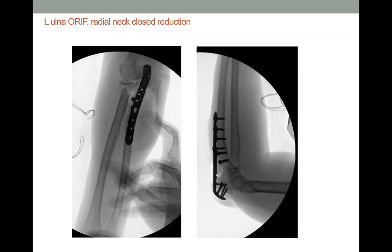Was it stable? Yeah. It was relatively stable. The elbow was stable. She had good range of motion. So we just decided to see if it would heal in. Rather, we would have considered doing an arthroplasty, but we didn't have any of the arthroplasty equipment available at the time we did this.